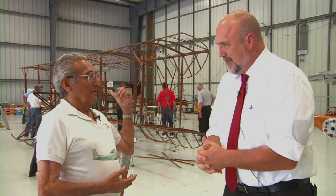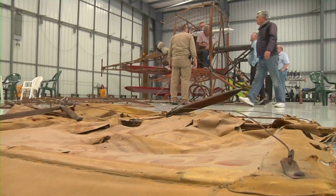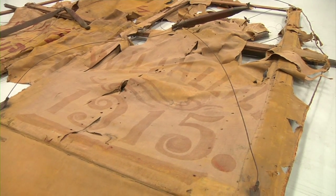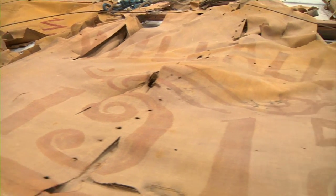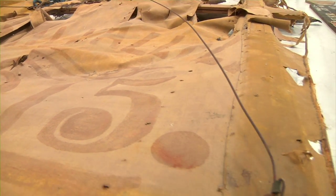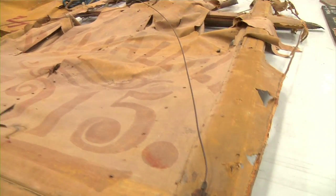Yeah, you'll see on the other ailerons I have down the other end, that's the original ailerons, and that has the muslin on. Wow. Well, it's got to. They must have been, I don't want to say crazy, but they had a lot of guts to fly this. A lot more than we have now.